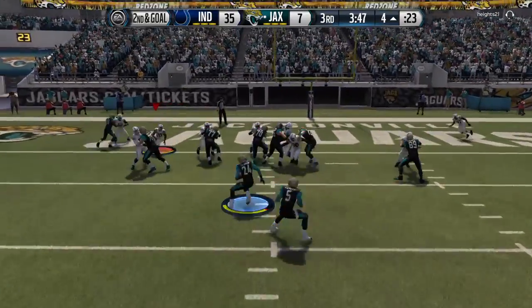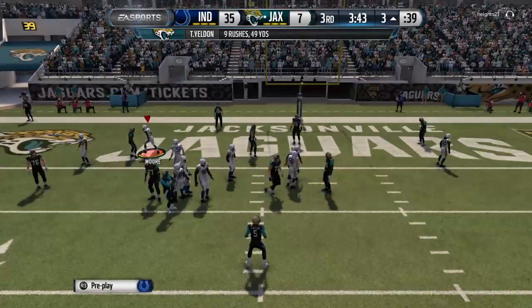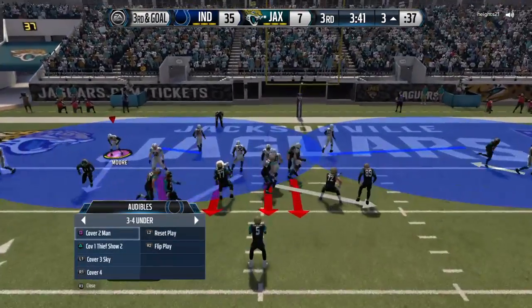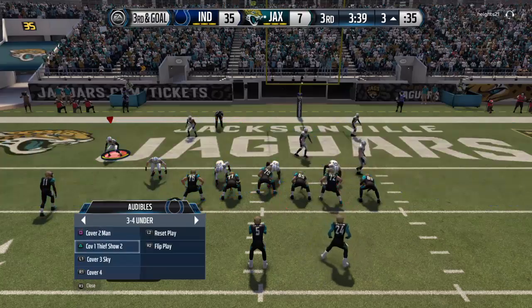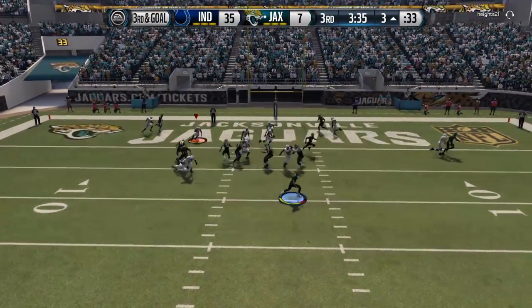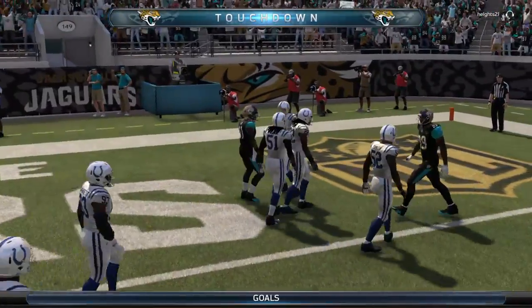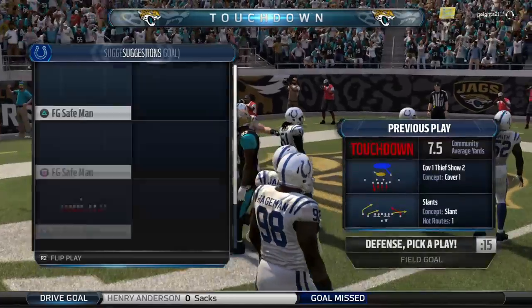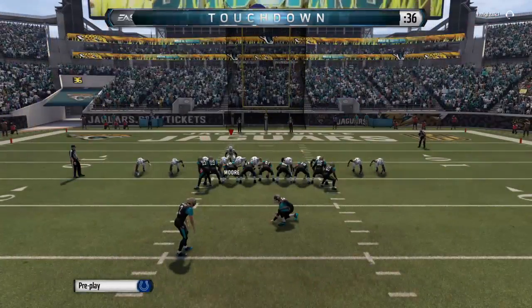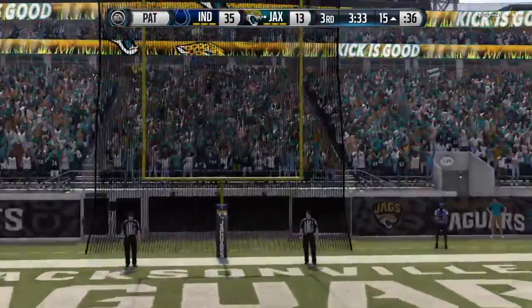Second and goal from the 4. In the end, it picks up only a yard. Jim, I just want to say this to the quarterback. It's 3rd and goal. If the play's not there, throw it away. Do not force the action. 3rd and goal from the 3. It's Lee. Touchdown, Jacksonville. Lee's caught his first touchdown of the season. Inside of the uprights.